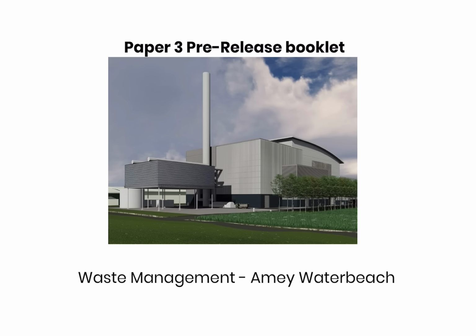So, as it says on the first slide then, I'm sure you're aware the pre-release booklet this year is all about this new type of waste management and the waste incinerator, and they're trying to build one just outside of Cambridge. And this whole booklet follows this proposal and whether they are right to build this waste incinerator for Cambridge, and some of the background information to it.